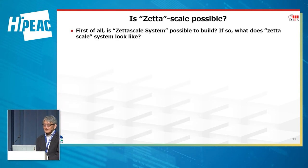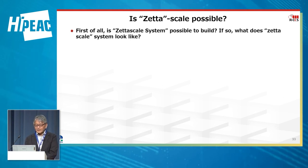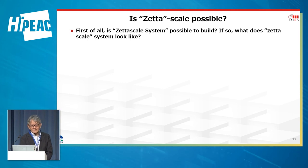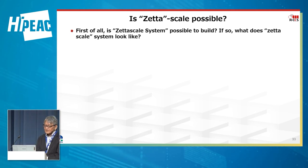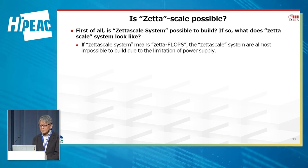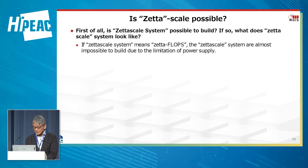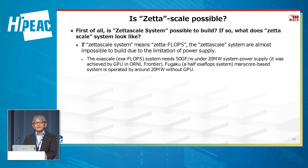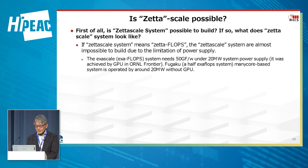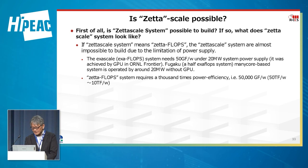So, is a zettascale system possible to build? What would a zettascale system look like? I think the post-exascale system is the zettaflop, and a zettascale system is almost impossible, and it should be achieved more power efficiently, and that means 50 teraflops per watt. We are far from this in power efficiency.